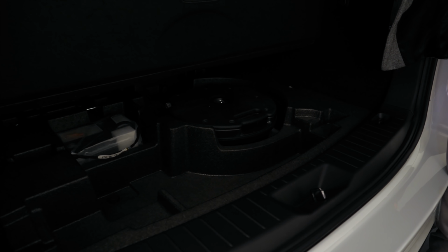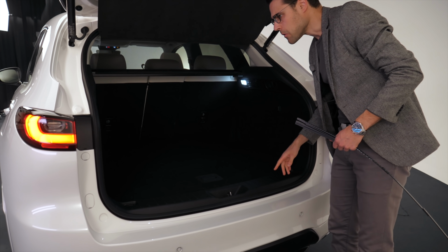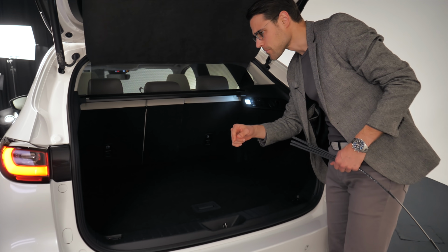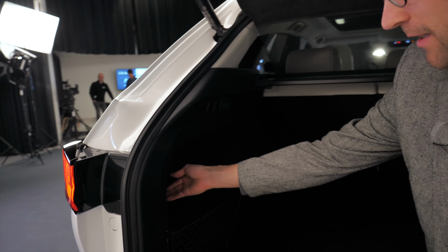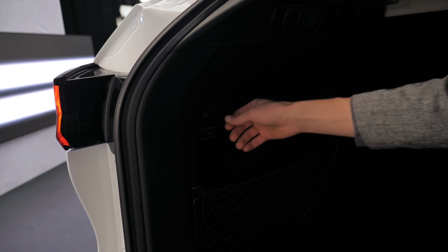This is also sound equipment because it has the optional Bose sound system. For music lovers, that's of course the way to go. Oh, wait a minute, there's even an additional socket in here. Look at that, even more power. So that's actually quite cool for leisure equipment or something.